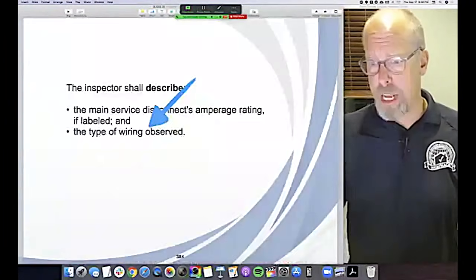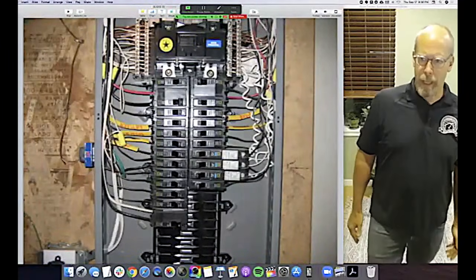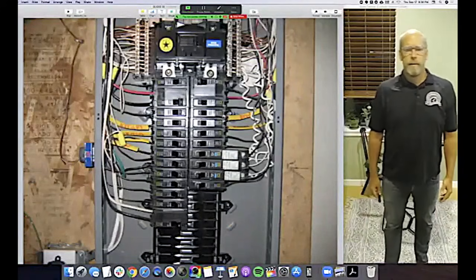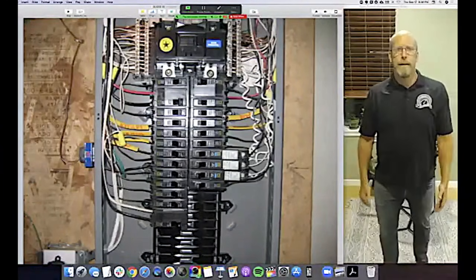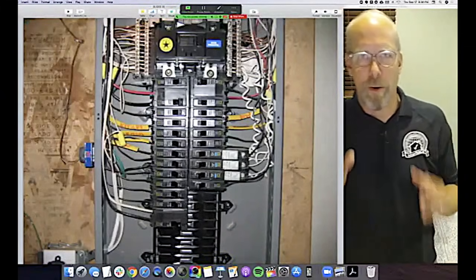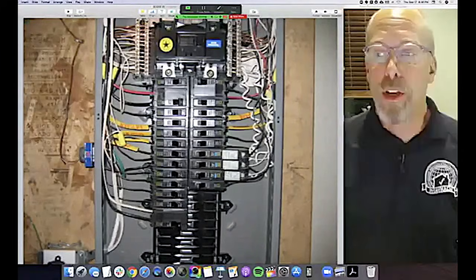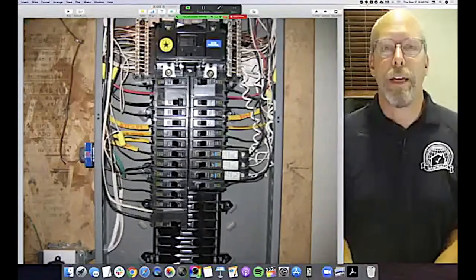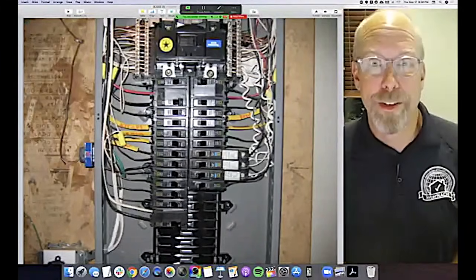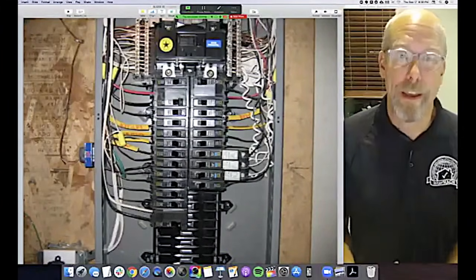So there's the main disconnect and type of wiring observed, NMB. There's NM and there's NMB and there's knob and tube. There's all kinds of wiring types. The most common type you'll find is NMB. You can go into Home Depot and look. They're of different colors, right? White, yellow, orange, black, all this stuff, gray.